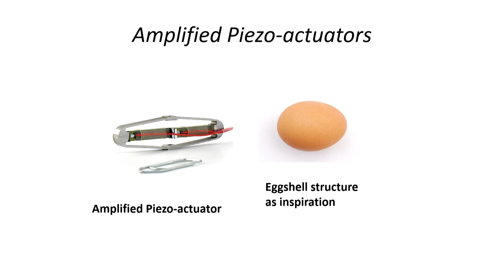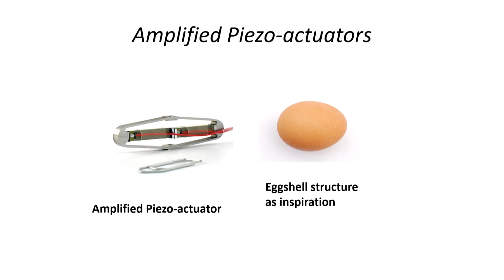And this type of system can be copied in an amplified piezo actuator, such that if you have a piezo stack at the center of this kind of egg-like structure, and this is along the major axis, so that it is very stiff in this direction, then you can generate a large amplitude of deflection in the minor axis, which is transverse to the egg structure. So, that is the advantage that you can get by inspection of an egg structure.